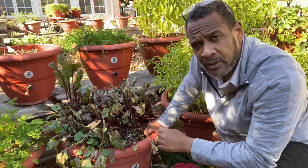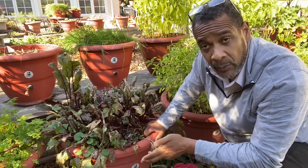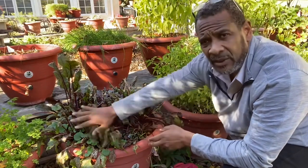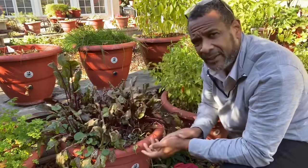We planted in March of this year. They went through a number of different frosts in March. Thought they were going to be dead in the water. They survived and came back and they grew wonderfully. Now, I know you're looking at how tattered this looks. Don't let that bother you.